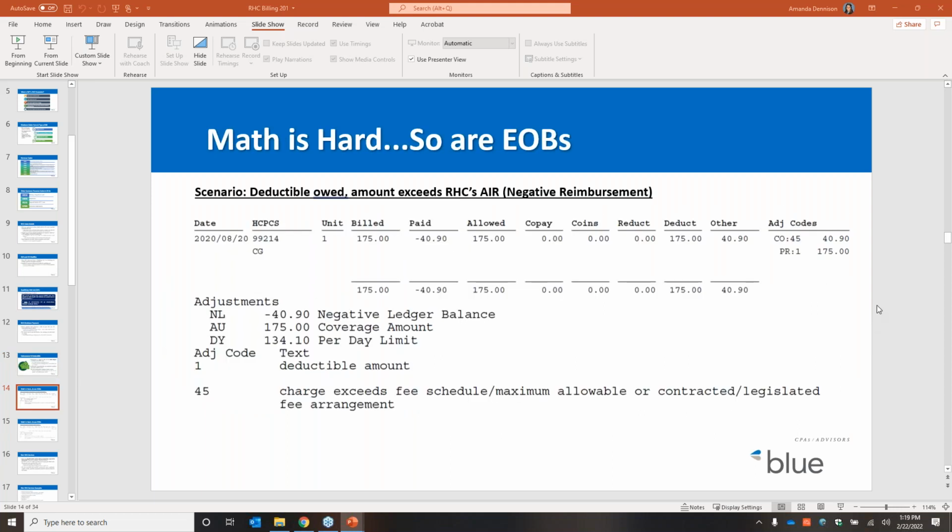So I jokingly titled these next couple of slides, Math is Hard, So Are EOBs, but it's very true. When you look at EOBs, there's a lot of math involved, and I think EOBs sometimes can really trip people up because they don't really know what they're looking at. So I just wanted to show you a couple of EOB examples so that you can be aware of what you're looking at. And there are lots of different EOB examples we could look at.